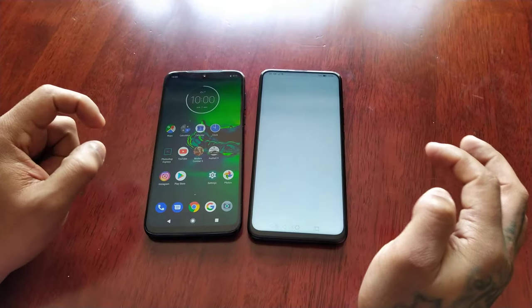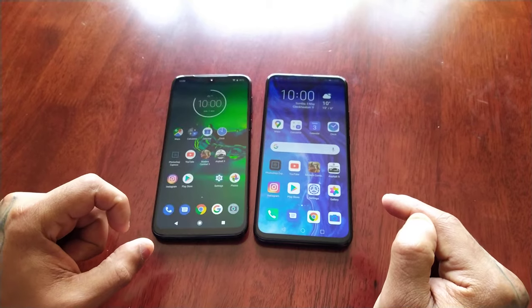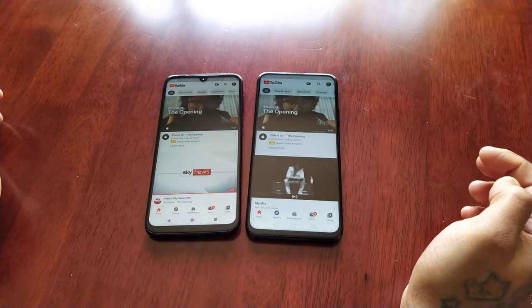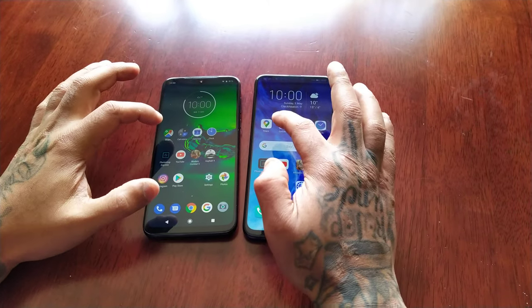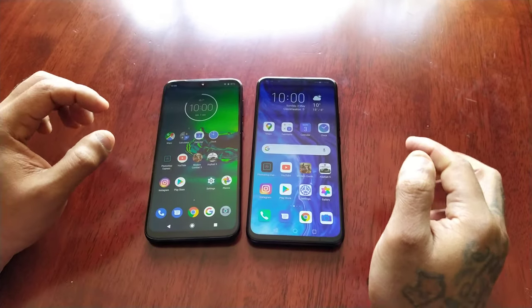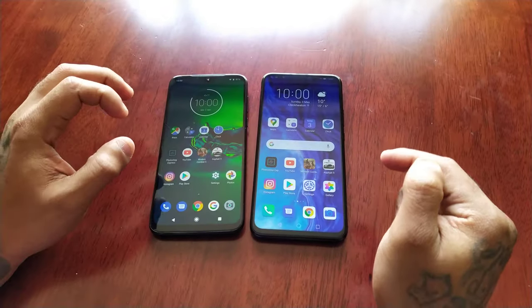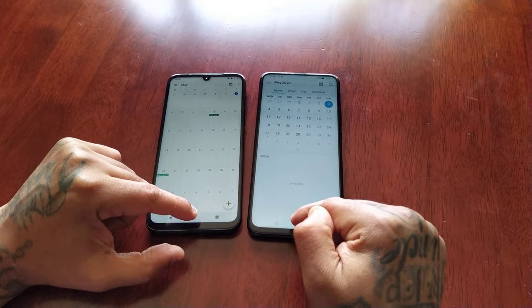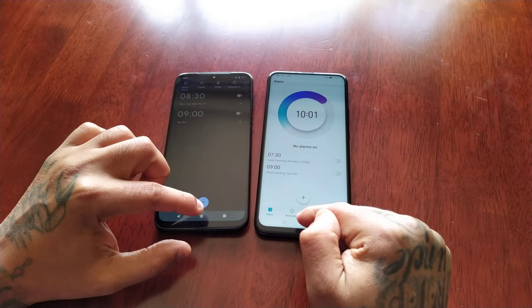Photoshop Express, Honor 9X. YouTube, Moto G8 Plus. Maps, Moto G8 Plus. Calculator, Honor 9X. Calendar, Honor 9X. Clock, Honor 9X.